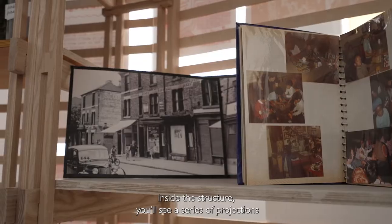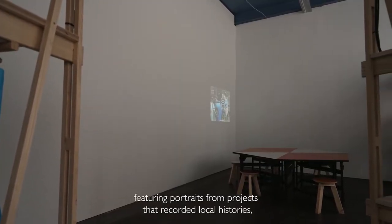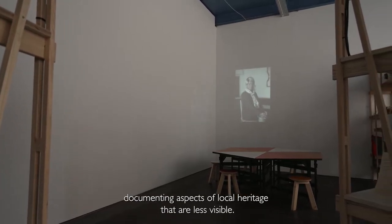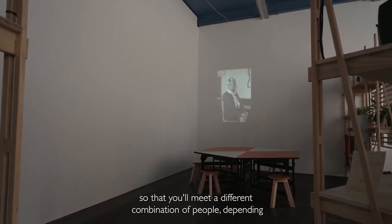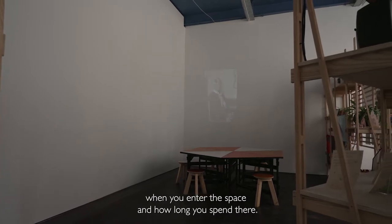Inside the structure, you'll see a series of projections featuring portraits from projects that recorded local histories, documenting aspects of local heritage that are less visible. The portraits appear at randomised positions and timings, so that you'll meet a different combination of people depending on when you enter the space and how long you spend there.